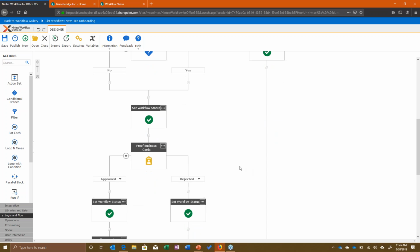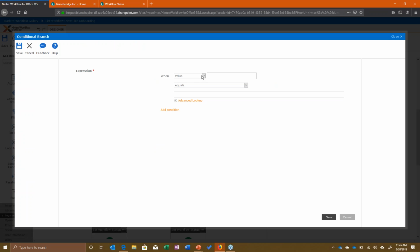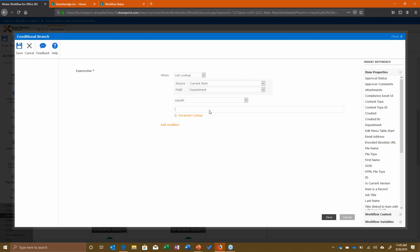And I am going to take this set workflow status, and I'm going to move it over to here. So we're only going to create it if they are part of the sales or marketing department. So let's go set up that conditional branch information first. I'm going to hit configure. And so when the current item, so when I added that item to my list, when that current item's department equals marketing, they should get business cards. And I'll hit save.